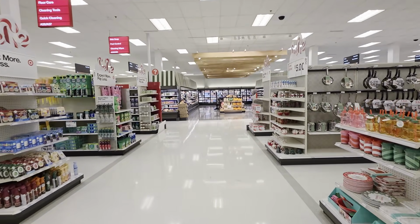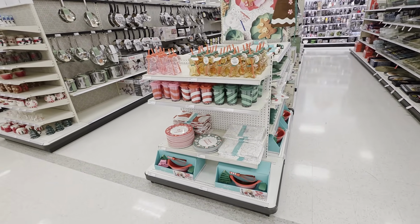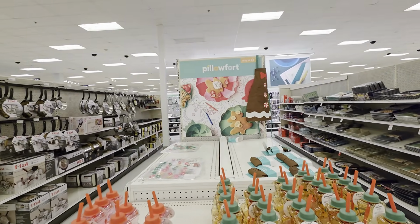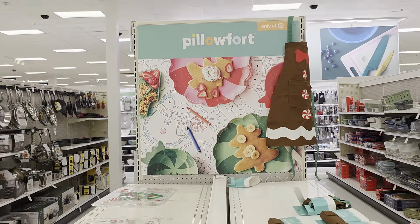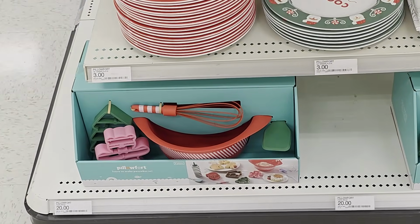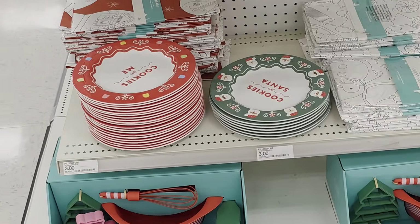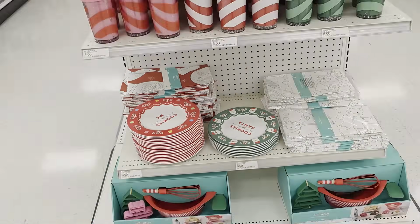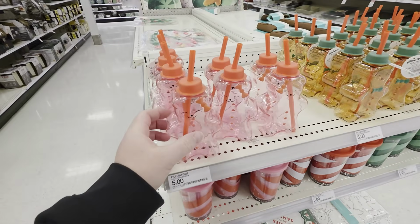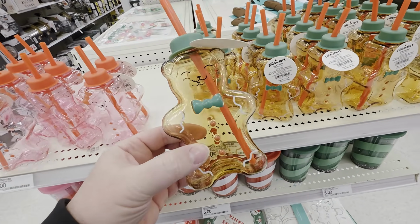What we want to see, though, is down here and around the corner. And look at this. They have different Christmas things throughout the store. Like, this is the baking section here. Look at this. Pillowfort is apparently the brand of this stuff here. Cookie creating kit down here with its own mixing bowl and a whisk and cookie cutters. We have plates over here. Cookies for me, cookies for Santa, and some little, I don't know, drink mugs, I guess you'd call them, up here. Look at the little bear. And this one looks like a gingerbread bear.